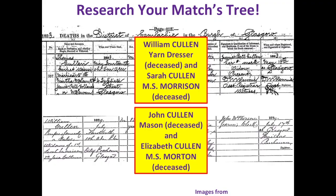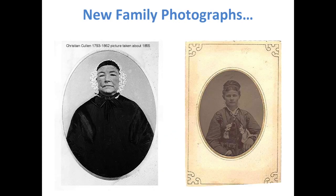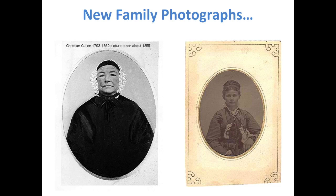So, SJ descends from them. And in fact, I now have 6 or 7 matches that descend from different children of John Cullen and Elizabeth Morton. So I am as sure as I possibly can be that my Robert is their son. And I've been able to add all of this information to my tree, and even a relative sent me some fantastic family photographs from the 1850s. And I wouldn't have any of that without the DNA matches.